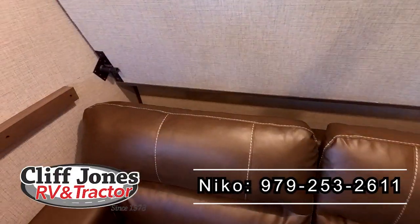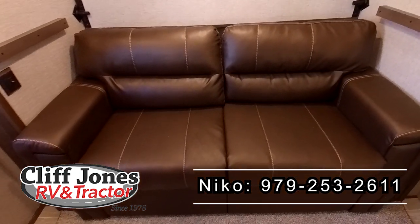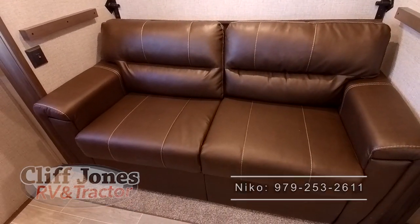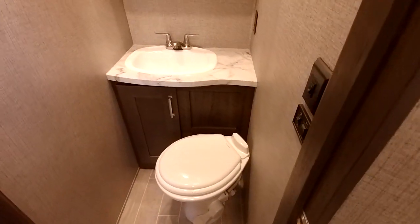So over here, you do have the single bunk with the teddy bear mattress, really soft. And you can just fold this out of the way if you want. You can just fold it out of the way, and you have a tri-fold couch here. This will sleep 2 adults comfortably, so really you can sleep 4 in here. And then of course you also have the half bath here for your guests, so that's nice.